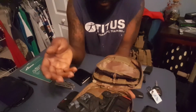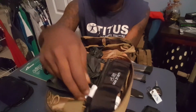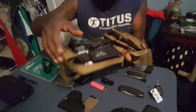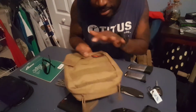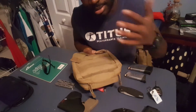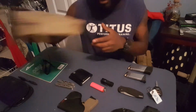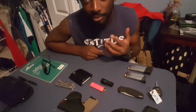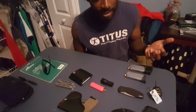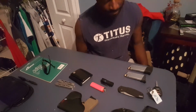So this is mine. I have 2 tourniquets in my medical pouch. Got gloves, got some gauze, and some other stuff in here. Obviously this is too big to really carry, but there are smaller medical pouches that you can slip into a cargo pocket if you have one. A lot of people do that, especially if they're going to dangerous areas or going shooting, so if anything happens, they can treat themselves right then and there with that medical gear.